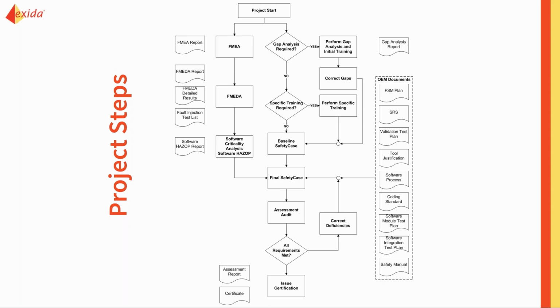As I said, normally we do our on-site audit. Now we are going to be doing that same on-site audit yet remotely, which we'll get into in a little bit. And we'll make sure that all of the requirements are met. If they're not, we keep going back in the loop of our flow chart and closing out all of the requirements until all have been met. Once they are, we pass it off to the second assessor and issue your certificate and your assessment report.